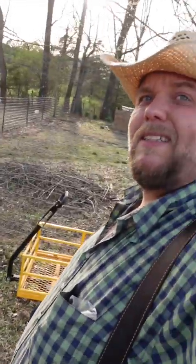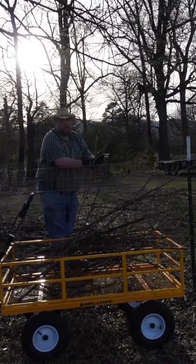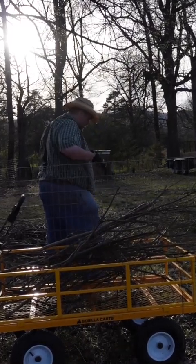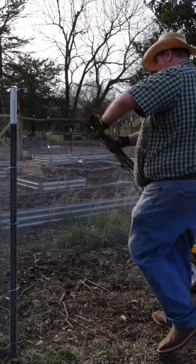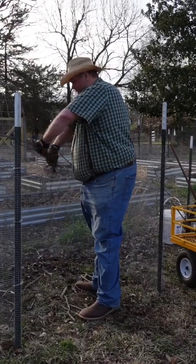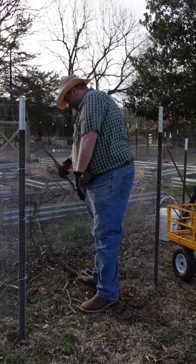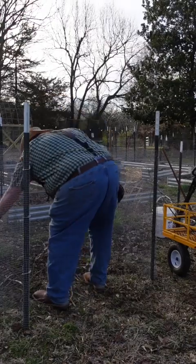Because I'm actually going to get some of these old branches that we have. Now, we've already got some brown material, so I'm not going to get a lot of this. I just wanted to have some as a base. We just want to give it a bed, from what I understand, before we start piling everything else up in here, just to kind of help keep the air at the bottom.